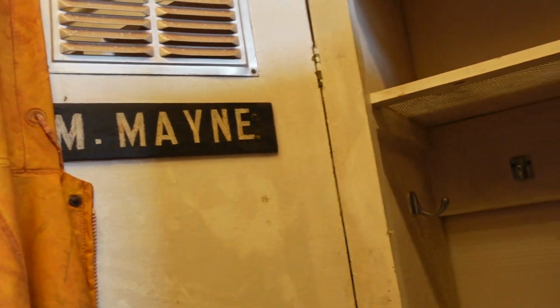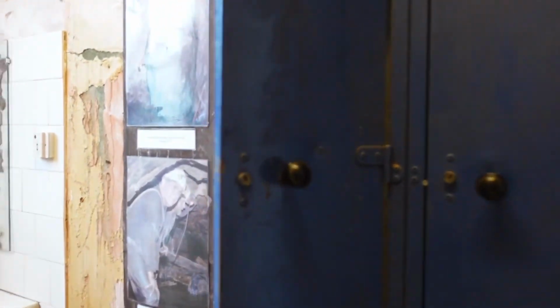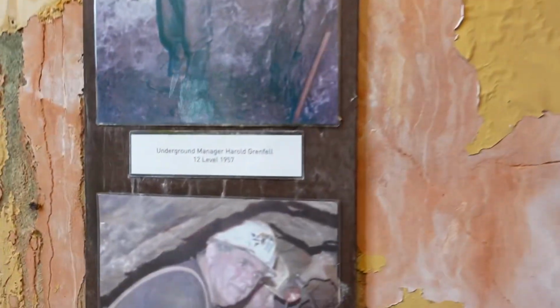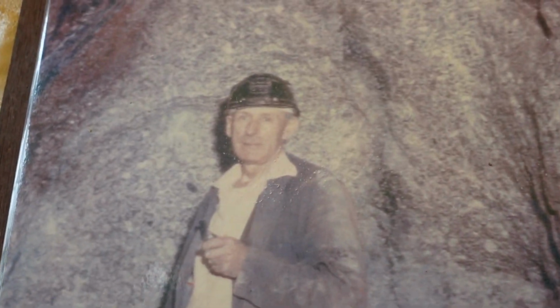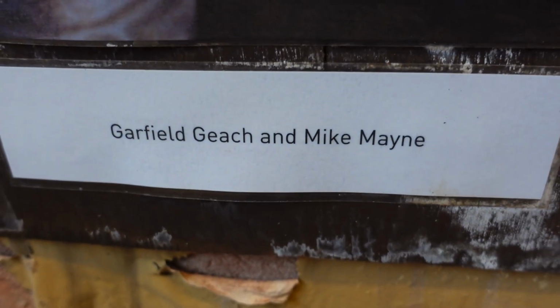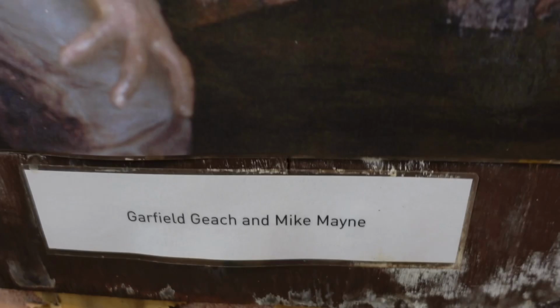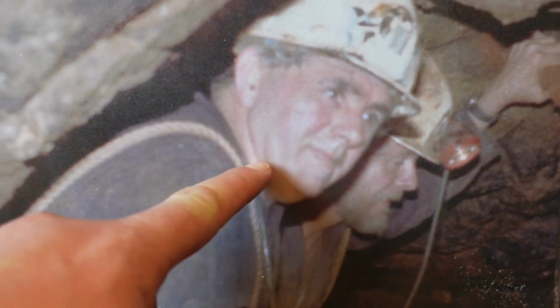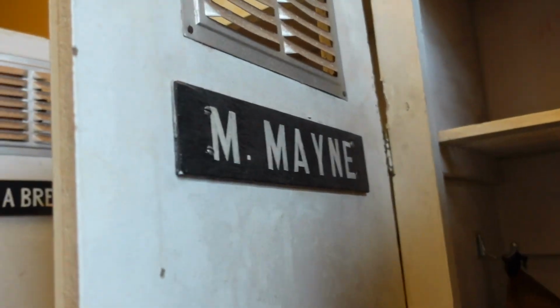Pascoe, Maine, Brewer. What's this one? Maine. So that's M. Maine. Oh, maybe he had two. Unless there's like two Maines at work here. Underground manager Harold Grenfell, level 12, back in 1957. Here's Garfield Geach. I assume that's pronounced Geach. Was he the mine captain or the superintendent? And Mike Maine, so M. Maine. And Mike Maine's locker is right there. Like I said, there was another one. I don't know why he had two. Maybe he was very important.